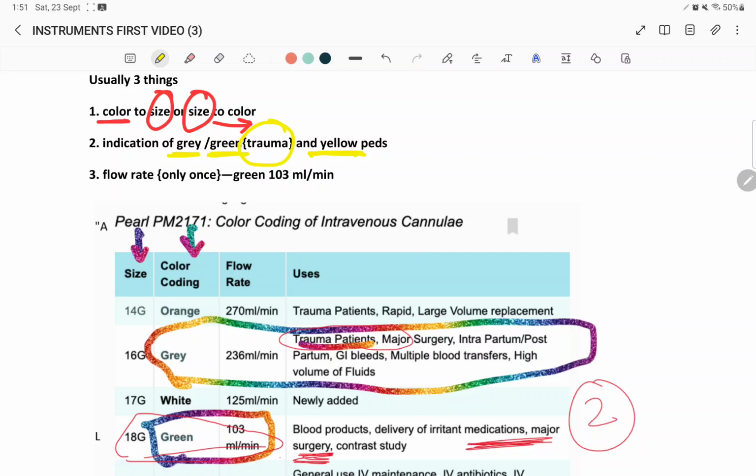Third thing, which they have asked only once, they asked the flow rate for one particular cannula, and that was the green cannula. And you all must remember that the green cannula they asked was in the form of a clinical question where they asked the maximum flow rate for that green cannula, and that was 103. See, mostly we study that the green cannula's flow rate on an average is 90 ml per minute. But in that question, it was asked maximum. So the answer was 103 ml per minute.